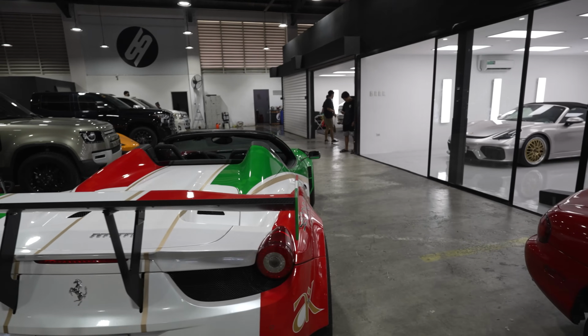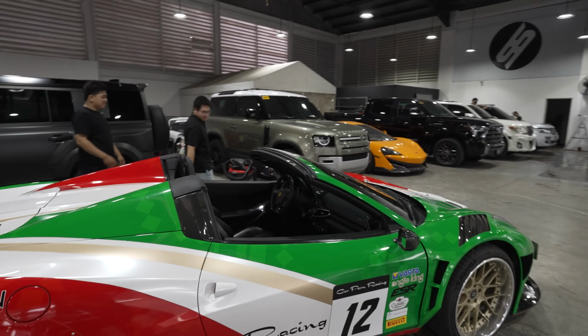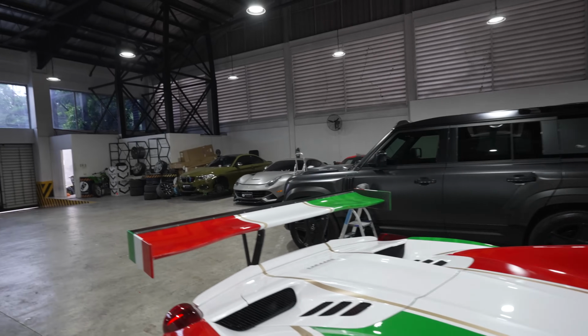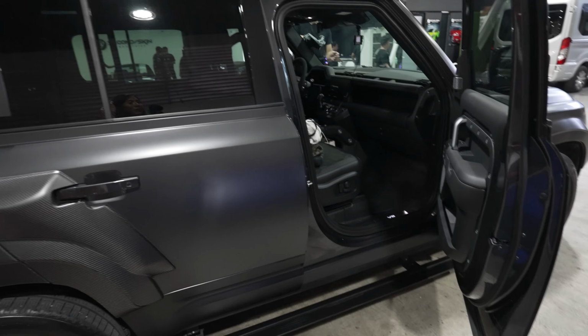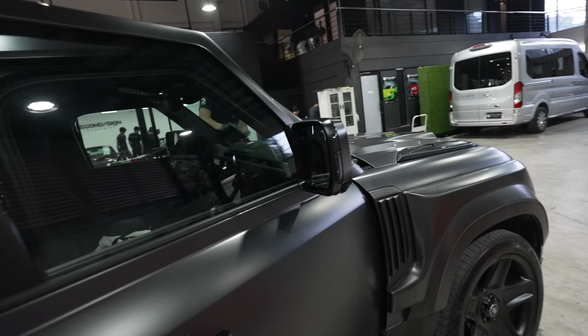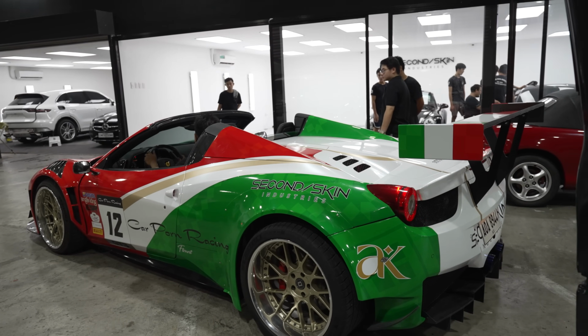Okay, looks like this might take longer than expected, so we're gonna schedule a tow truck to pick this car up. For now, we're gonna jump in the other car and let's get back on the road. One of my favorite things about coming to Second Skin is they clean the car. They detail the car so well. Like what he's doing. He's gonna go straight to infirmary.